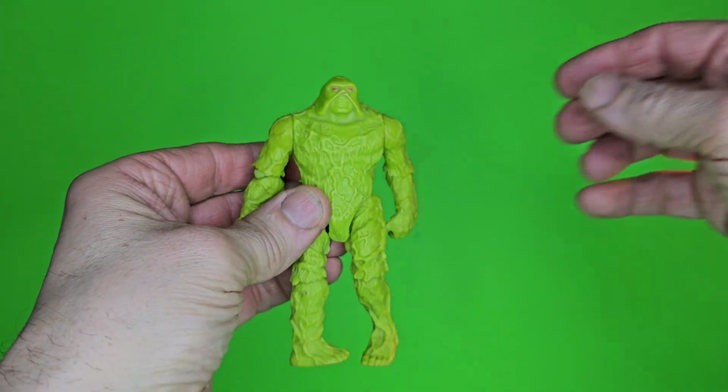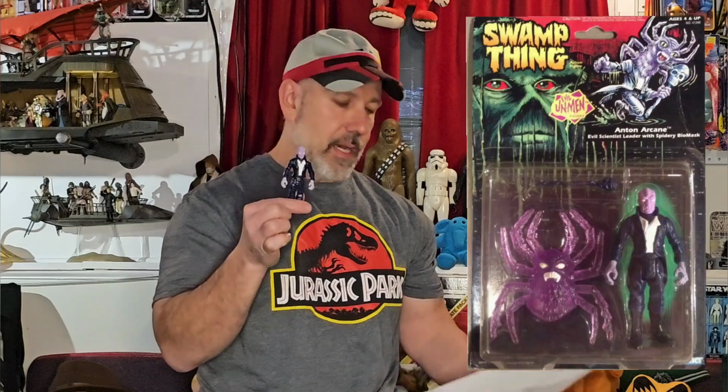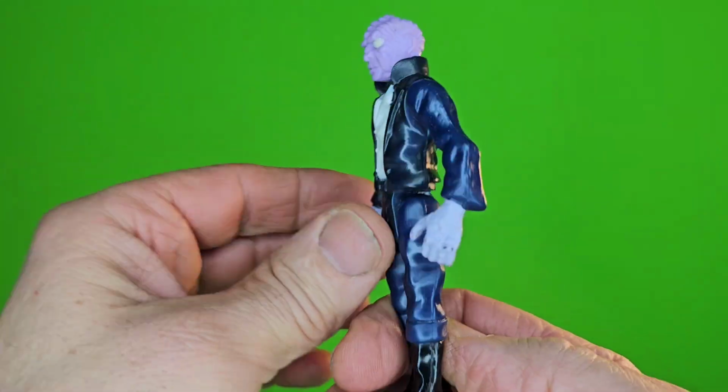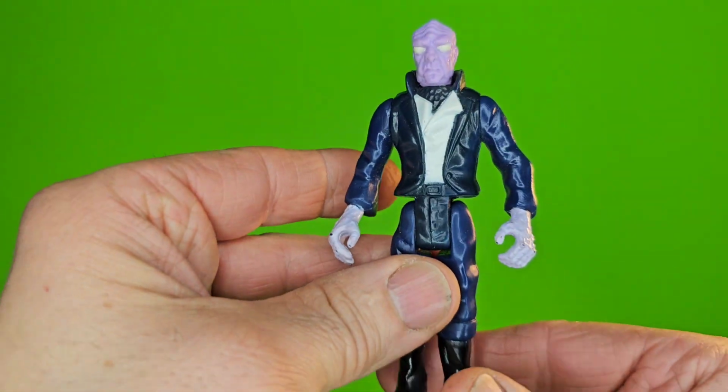And this is Anton, let's see, Arcane. I got the notes right here. From the Unmen. So I believe this is the one that came with a creature that you put on top of them, if I'm not mistaken. But from the Unmen, this is Anton Arcane. This guy, he must be the head baddie, right? Let me know in the comments. Was this like the bad guy, kind of like Skeletor? Not Skeletor, but you know what I mean, the villain for Swamp Thing. But this guy is pretty cool. I love the look of him.